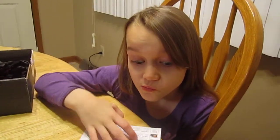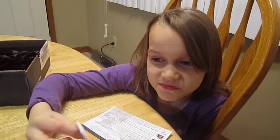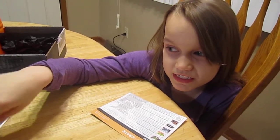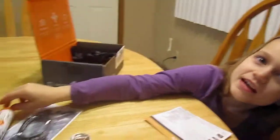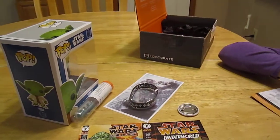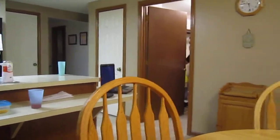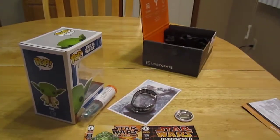Don't worry. I don't really care for it either. But everything else is awesome. What do you think? I'm confused with this button. And I'm really creeped out by this nano bug because it's an alien. And it's going to watch our every move. I think it's going to eat your brain. Another fantastic loot crate. Well done. Can't wait for April.